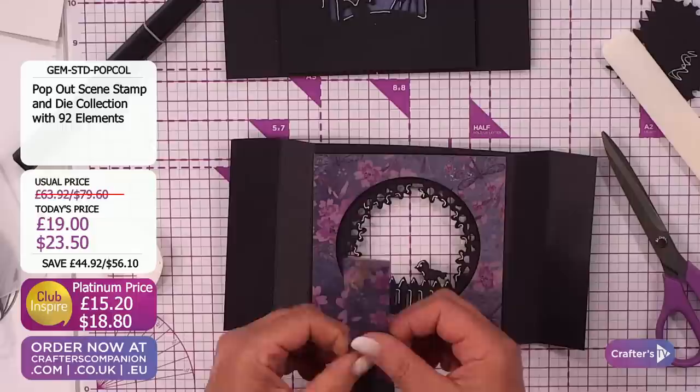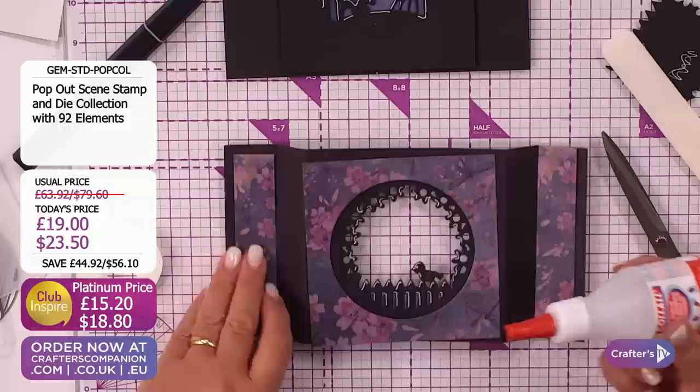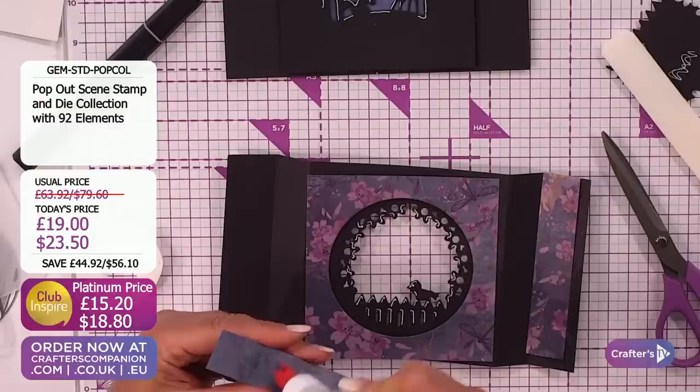And again, it's so much easier to do this while it's all flat. We always talk about this. If you can, do your decoration before you put everything together.